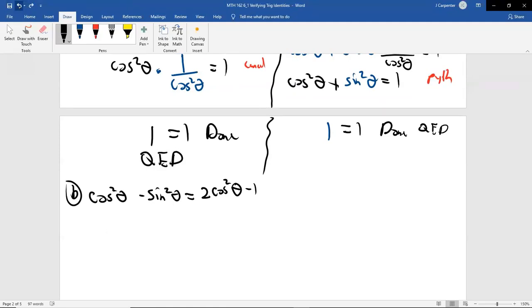So there's a couple things you could do here. I'll describe some things that I'm not going to write down, at least for the first run. I could move things from side to side. This is an equation. Nobody said you can't move things from side to side. So maybe you move the cosine squared to the right, or the 2 cosine squared to the left, or the sine squared to the right, and the 1 to the left. I mean, you could do all sorts of different things to this in an attempt. But for now, I'm not going to do it that way.